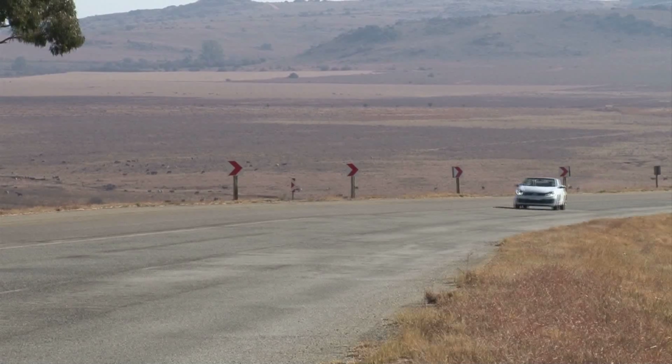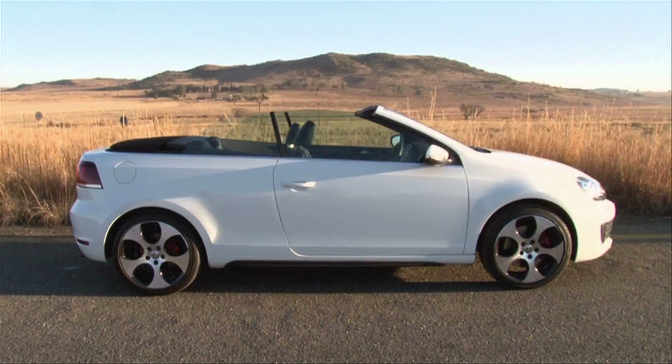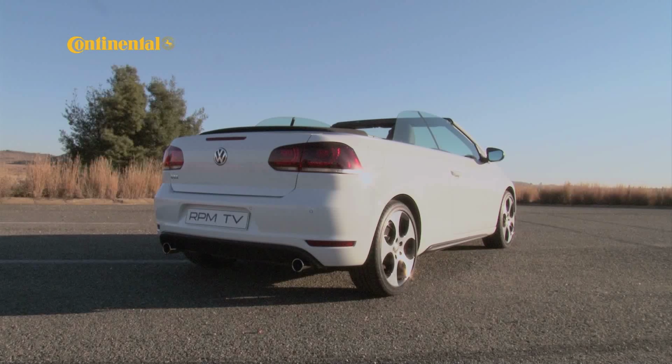Well, maybe that's a little harsh, but I still don't see the point of having a performance car compromised by a folding roof. Chop off the roof, the chassis becomes less rigid, and that's not a good thing for those who enjoy an involving drive.